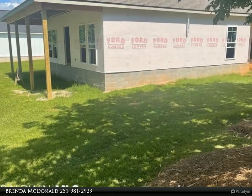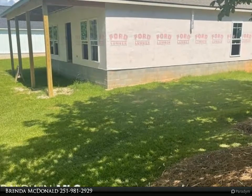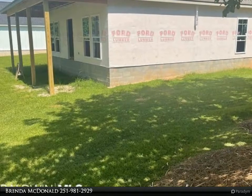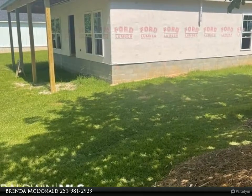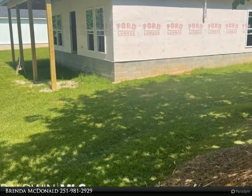Beautiful 4-bedroom/3-bath new construction in Cottages on the Greene, an exclusive gated community located in Foley. A split floor plan with large living room area that leads out to a spacious front porch. In addition, the home has a side porch off the kitchen and another one off the dining room.